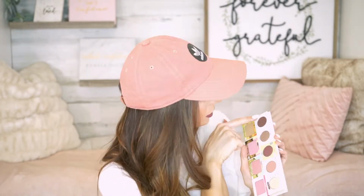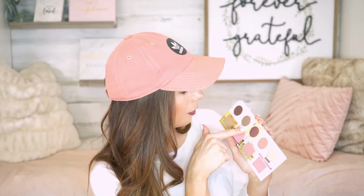There's the Mary-Lou Manizer, which is a really pretty highlight. This is Matte Reed, Firm, Alice Copper, and Matte Russo eyeshadows. So those are really pretty. I do have these two already, the bronzer and this blush. And then I also have this highlight. But it's kind of nice to have it all in one thing.